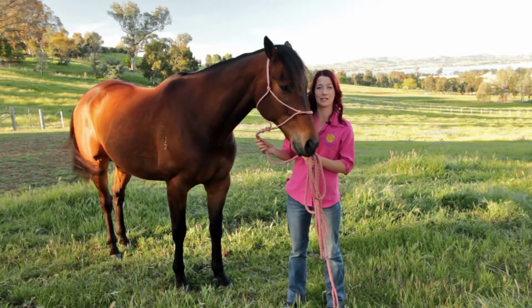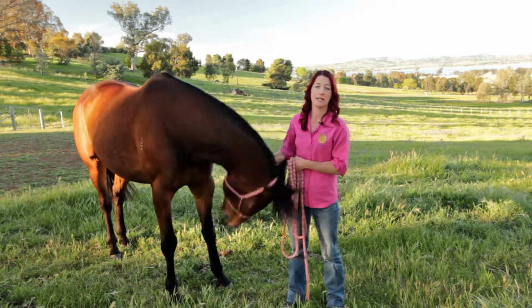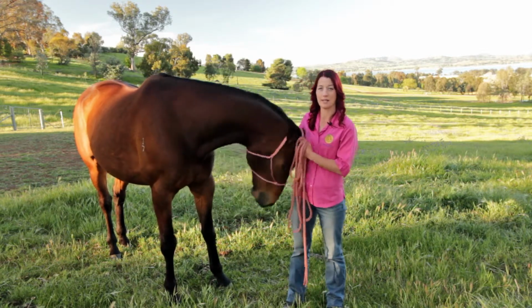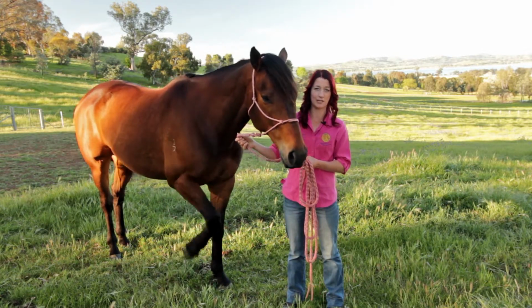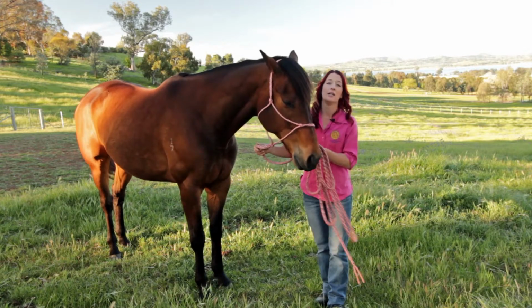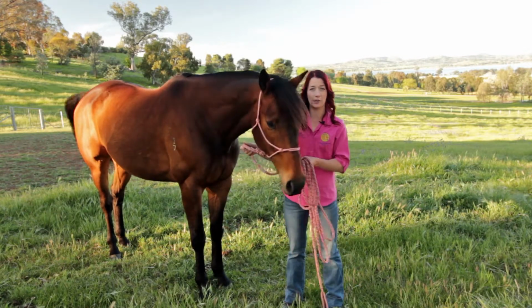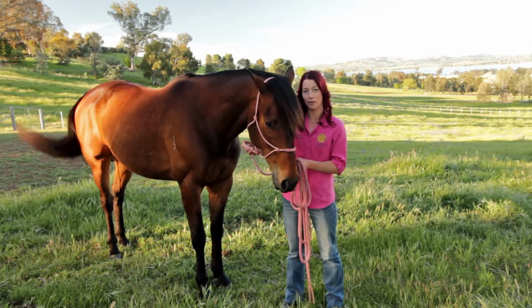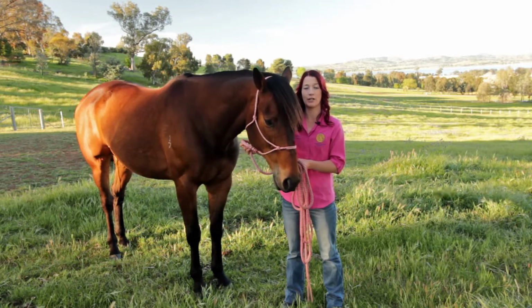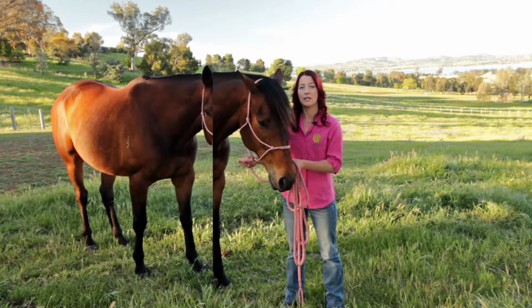These sorts of areas can be feet. Foot balance is extremely important in maintaining the balance within the body of the horse. No foot, no horse is the old saying. A balanced hoof promotes a balanced body, and I have seen firsthand the effects that balancing the feet, as well as doing body work, can have on the body.